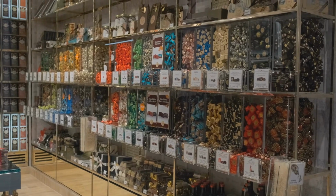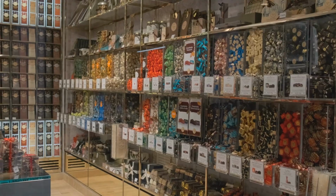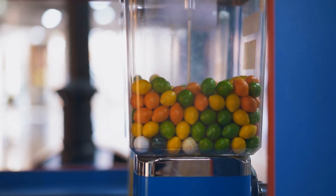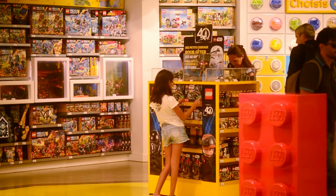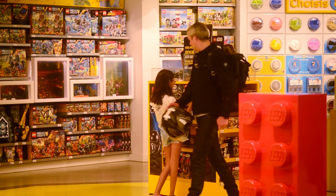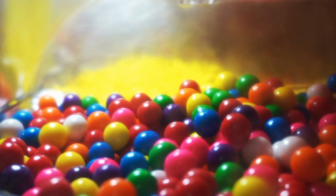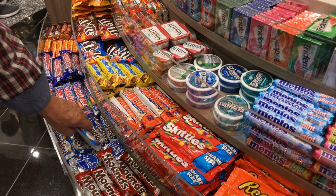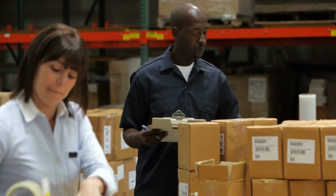Once the M&Ms reach their destination, they are unpacked and placed on store shelves, ready to be enjoyed by candy lovers around the world. Whether you're grabbing a bag at the grocery store or finding them in a vending machine, M&Ms are always there to bring that familiar, delicious crunch. The entire journey, from the production line to your hands, ensures that the M&Ms you eat are as perfect as possible. That's a wrap on today's deep dive into how M&Ms are made.